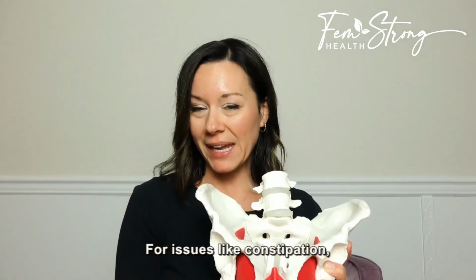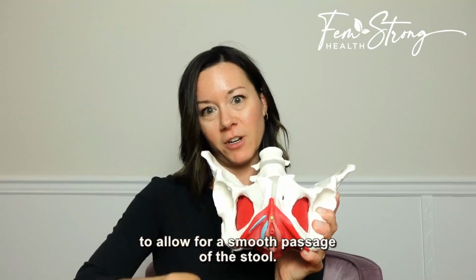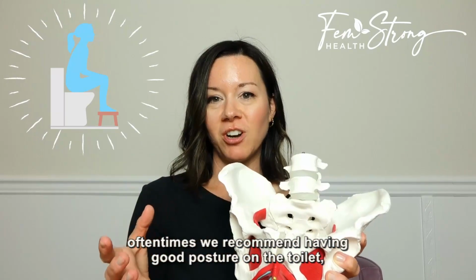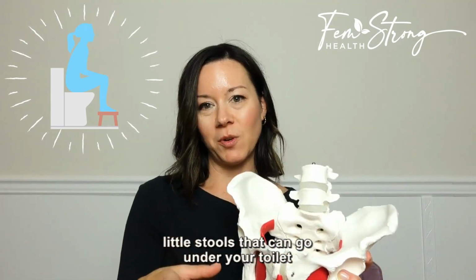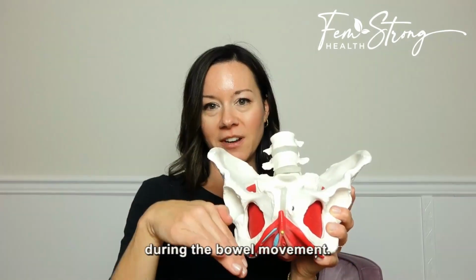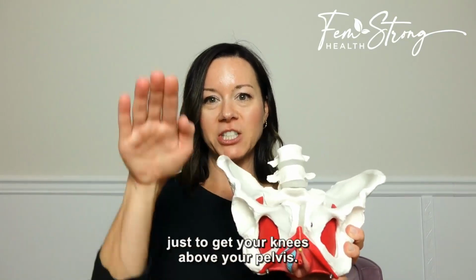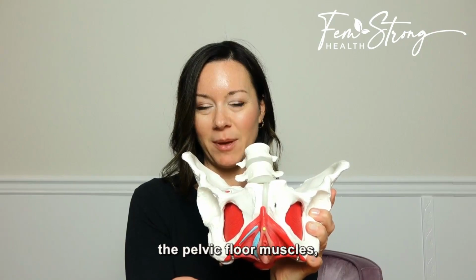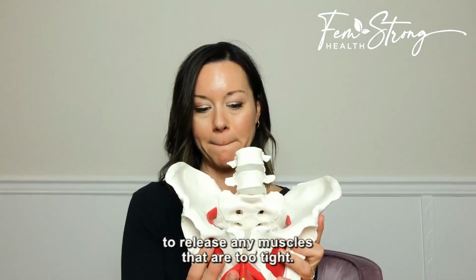For issues like constipation, oftentimes what happens is the pelvic floor muscles don't know how to drop and expand to allow for a smooth passage of the stool. In that case, oftentimes we recommend having good posture on the toilet, which involves having something under your feet. There's devices out there, little stools that can go under your toilet that can help prop your feet up, getting your knees above your pelvis to allow for opening of the pelvic floor during the bowel movement. You can also use phone books or old books that you have that you're not using to place under your feet just to get your knees above your pelvis. And then also learning how to drop and relax the pelvic floor muscles. And then additionally, it may be that you need manual therapy to release any muscles that are too tight.